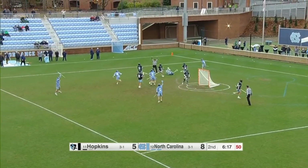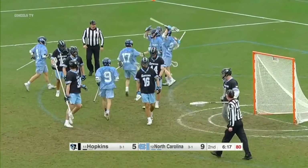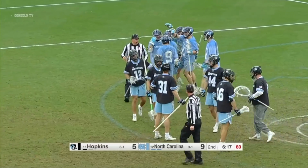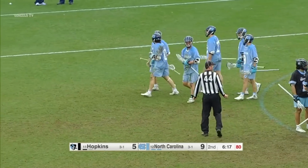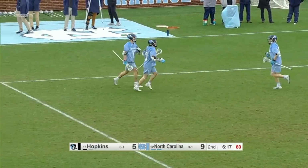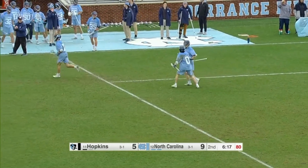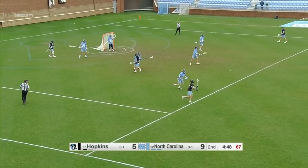Tillman, his 2nd of the first half. UNC has its largest lead. They lead it 9-5. Carolina goal by number 0, Lance Tillman, unassisted. Tillman, they're 6 for 7 clearing today now.